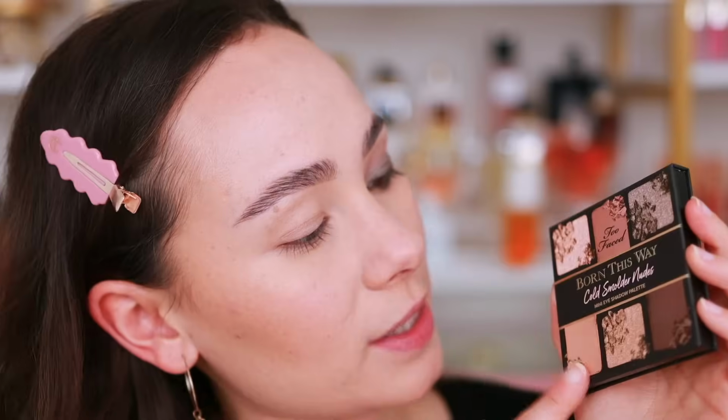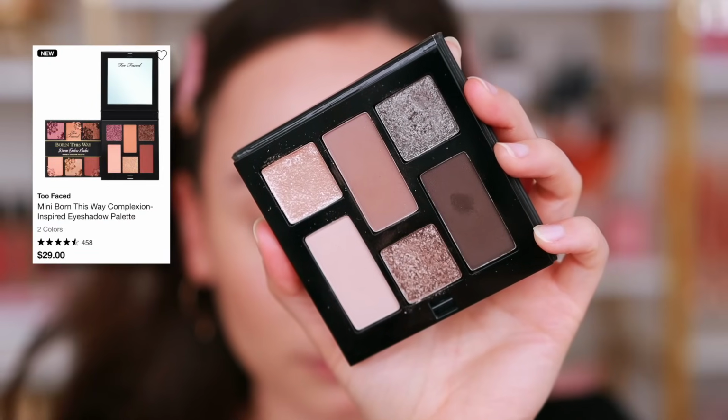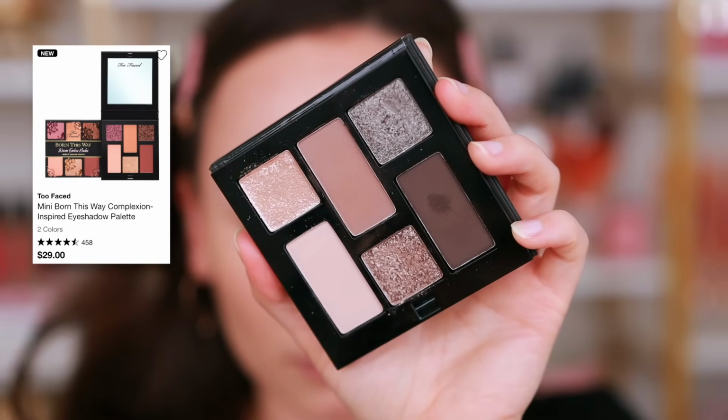Too Faced just launched these mini Born This Way eyeshadow palettes. One is like warmer shades. I did a tutorial with that in my 26 products at Sephora video. So I'm going to do a tutorial with the Cold Smolder Nudes. This one really caught my eye. It's very, very cool toned.